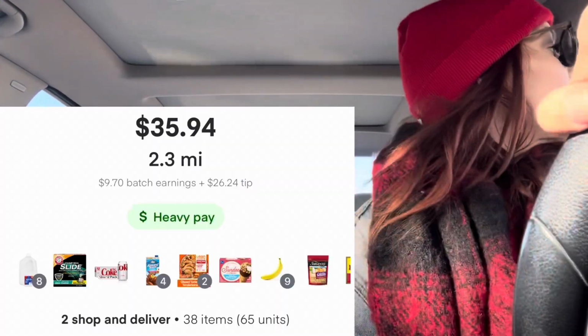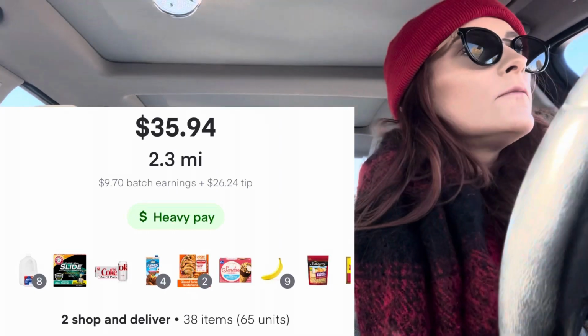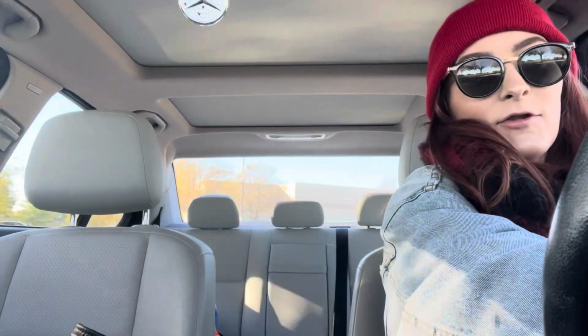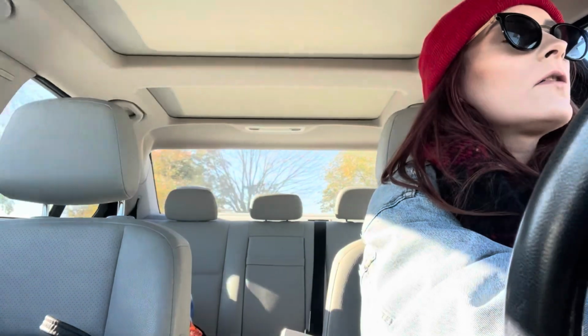So we got our first order. I wasn't even paying attention which store it was. I just grabbed it because it was only $34, going 2.2 miles. But it's all the way on the other side of town. So now I gotta drive to the other side of town. But oh well. Yeah, we gotta go to the Mass Street Dillon, y'all. So that's where we're heading to.